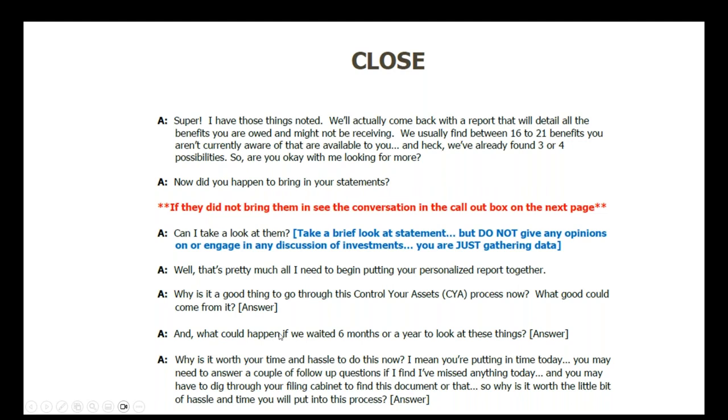And then I say, and what could happen if we waited six months or a year to take a look at these things? Well, what could happen, guys? If we didn't address any of these things, what could happen? Life. And can you do the planning after something's happened? No. So we've addressed greed here. What good can happen? And what have we addressed here?